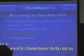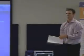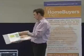One thing I do, this is a folder I've got. This one's pretty rough, I haven't filed it away. But as I go to properties, I usually get a brochure. So I save my brochures and floor plans or whatever. So when I get closer to buying my first home, I've got great comparisons at hand.